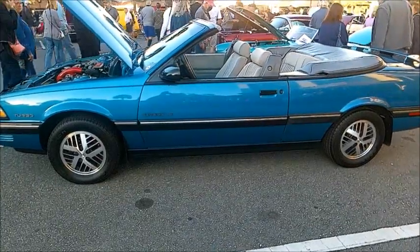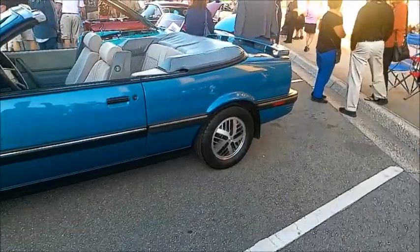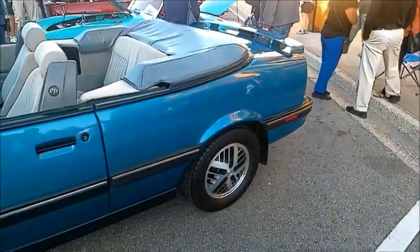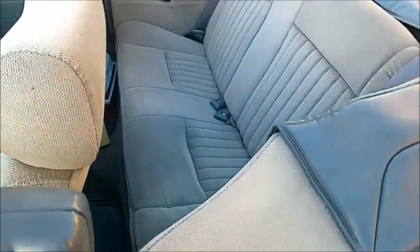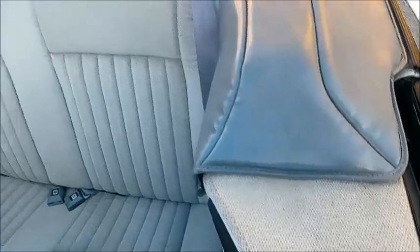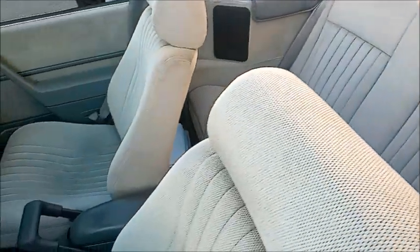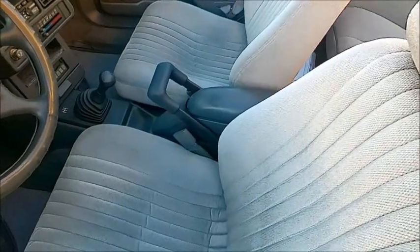This is a beautiful 1990 Pontiac Sunbird LE convertible. Nice shade of blue with a kind of grayish interior, very light gray, almost white.